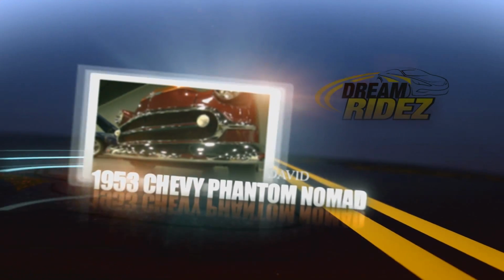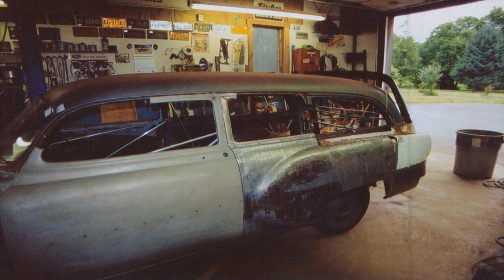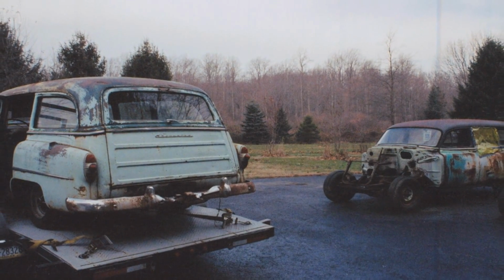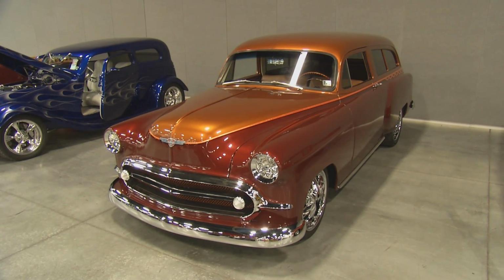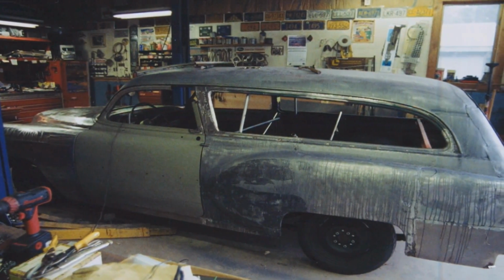Let's check out a 53 Nomad that has gone through several builds and rebuilds during its life as both a family hauler and a wicked wagon. It started off life as two 1953 Handyman station wagons and a 53 sedan. So there were three donor cars basically. And we took a stock Handyman chassis, boxed it, and then started building the car, morphed it into a 53 Nomad station wagon. My original idea was to build a 54 sedan delivery Nomad.